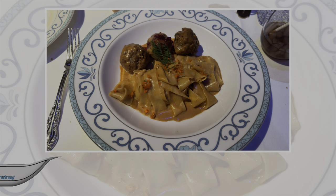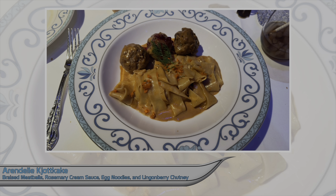Moving on to entrees, we're going to start things off with, oh God, forgive me for this, the Arendelle shortcake? I don't know. This dish was essentially just Swedish meatballs and egg noodles, served with a rosemary cream sauce and a lingonberry jam. Now this is where things kind of started to taper off a little bit. The meatballs that were served in this dish were very dry and they didn't really have a meatball texture to them. And the egg noodles that they served with it were really undercooked. So I had some crunchy pasta there.